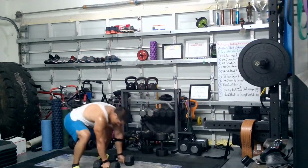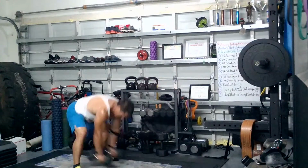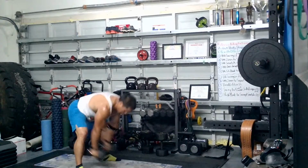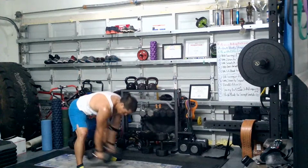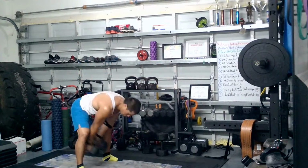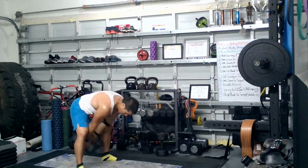High plank, swing, snatch. 1. High plank, bring it in, snatch. That's 2. High plank, up. That's 3. High plank, up. That's 4. High plank, snatch. That's 5.